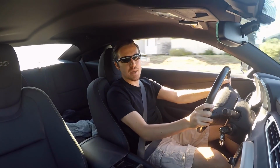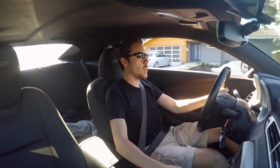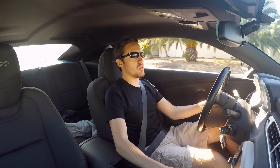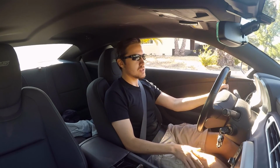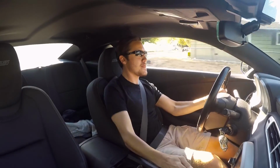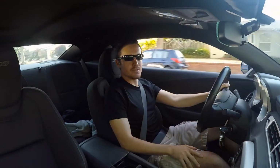Torque on tap, baby. Can't wait to boost it though. Let's do another quick little pull real quick. No coppers. Tripping second gear. V8s all day.